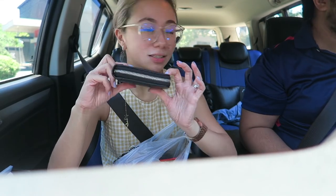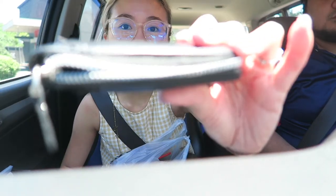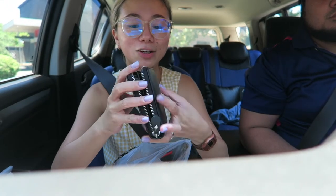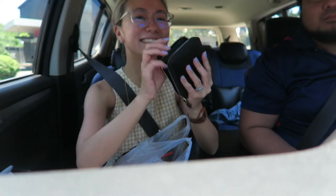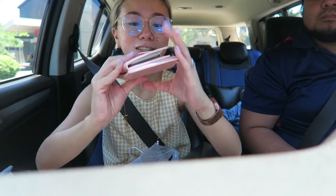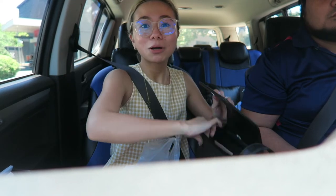Oh, I wanna show you the wallets that we got yesterday. This is Joel's. Ito yung luma niya. Basta sira na yung zipper. That's why he wanted to buy a new one. Ta-da! And then, this one's mine. Ito yung nakalibre ako ng wallet. Ayan, manipis na lang siya. So, I have all of my cards here, yung important ones lang. Pwede na akong magmaliit na bag dahil manipis na lang yung wallet ko.